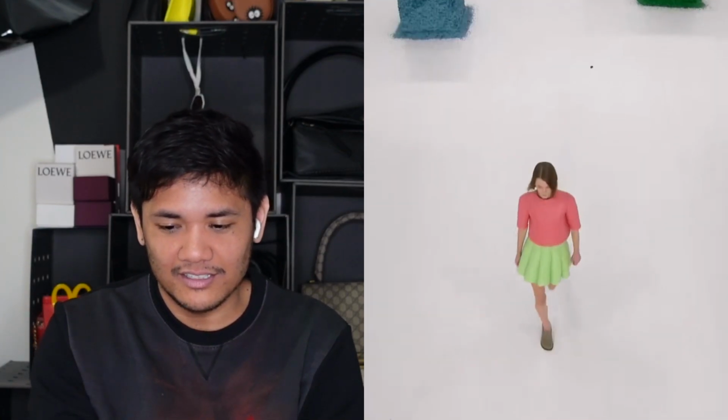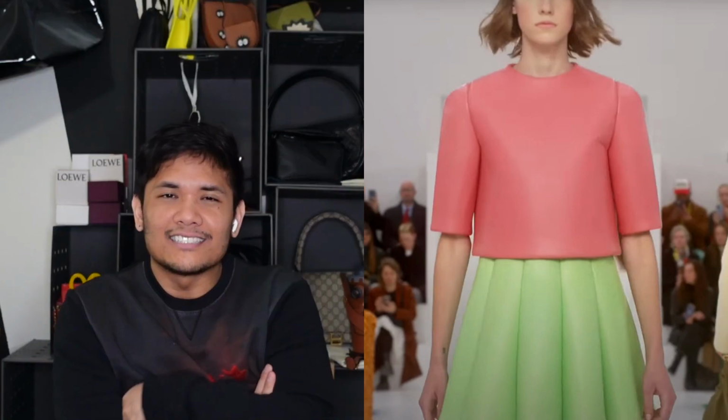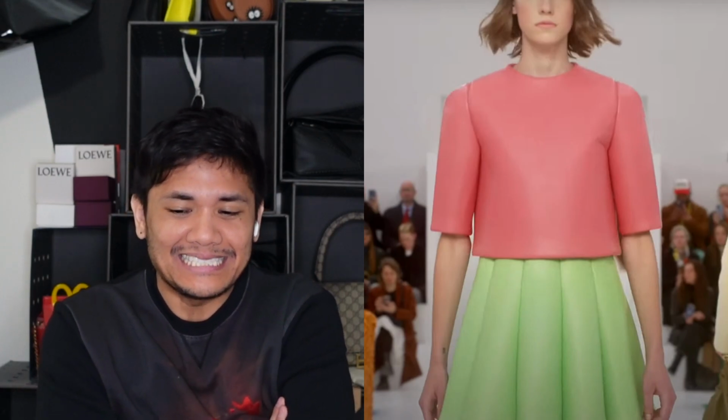Okay, here's the outfit. This is the Polly Pocket look. I love it. I love this half sleeve, no bust, just flat front, and then the skirt just comes out. That's great. It's this Wes Anderson pink, and then this pastel bright lime skirt. This color combo is insane, but I love it.